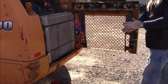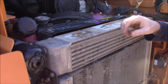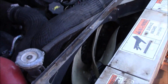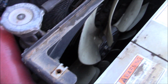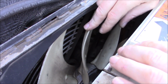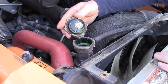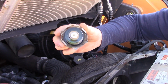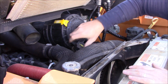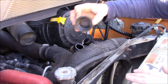Good new filters, got less than 100 hours on them. You can look down inside there if you can. Everything's good and clean, belts are tight, fan blades are all intact. No whiteness on the antifreeze cap. No milky condensation on the oil breather or the oil cap.